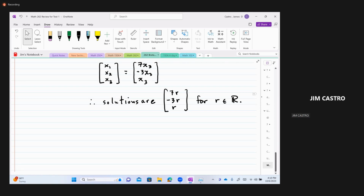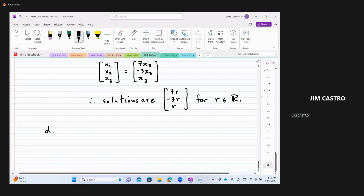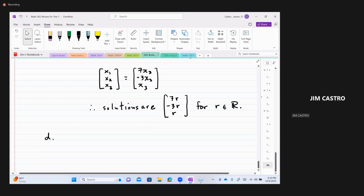Okay, anyway, is A invertible? We kind of threw in this other question from the last section. Is A invertible?